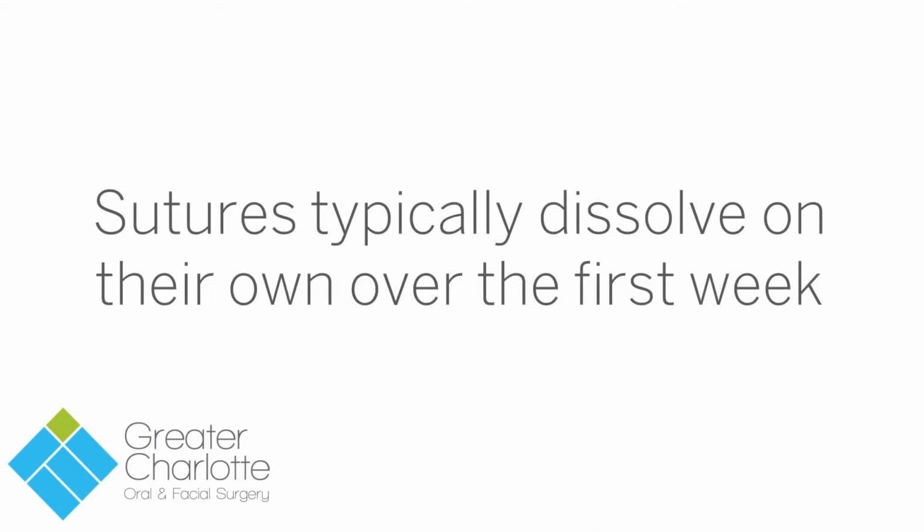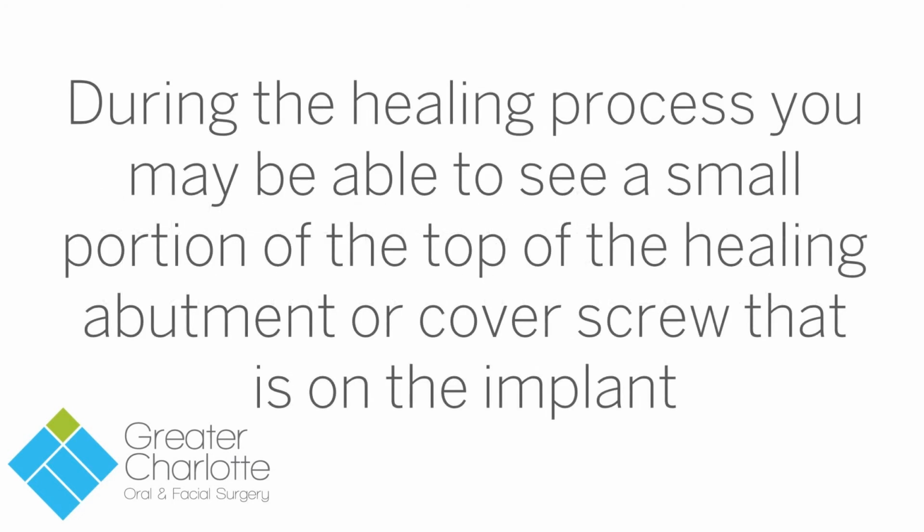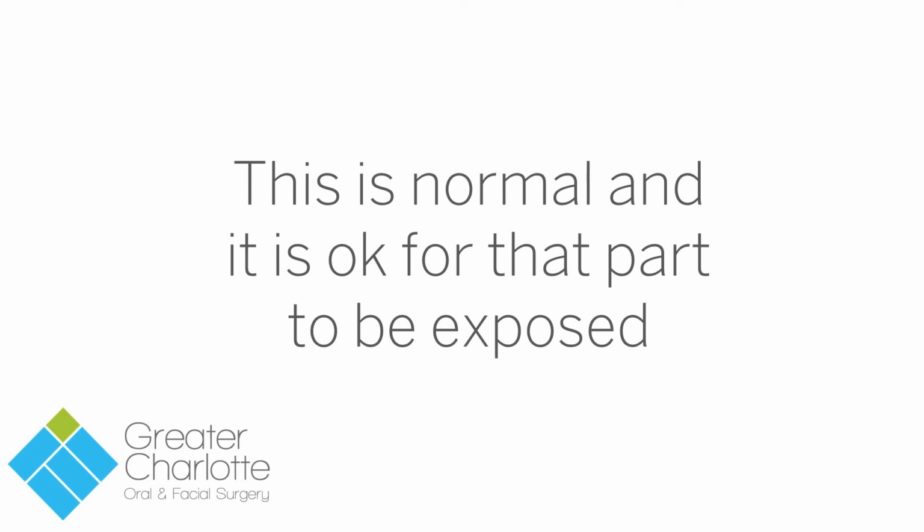Sutures typically dissolve on their own over the first week. During the healing process, you may be able to see a small portion of the top of the healing abutment or cover screw that is on the implant. This is normal, and it is okay for that part to be exposed.